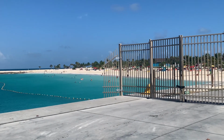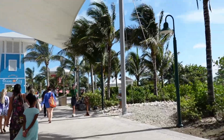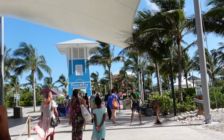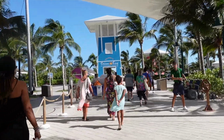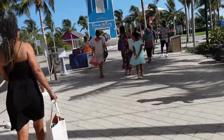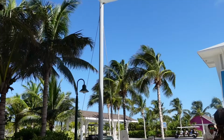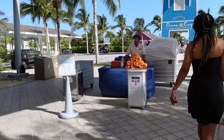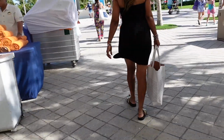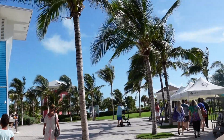The next morning, we got to the next island, which is called Ocean Cay. It's actually an island that MSC Cruise bought so that they can have their guests come to. So this is where we went. We're walking into the place. There are so many different things to do, different beaches, different lounges, bars, things like that. So we were walking in and it was so nice. I had to get the views.